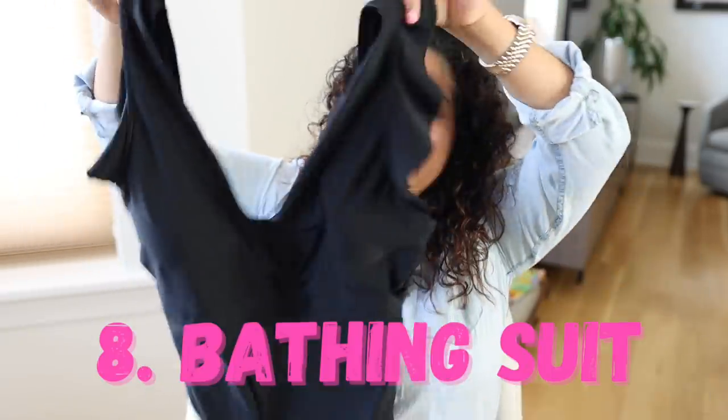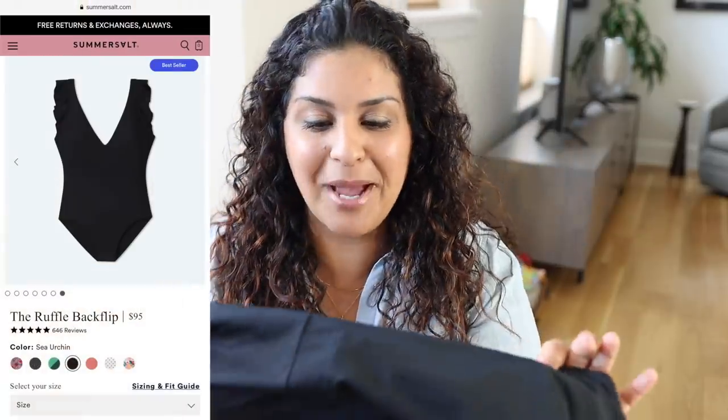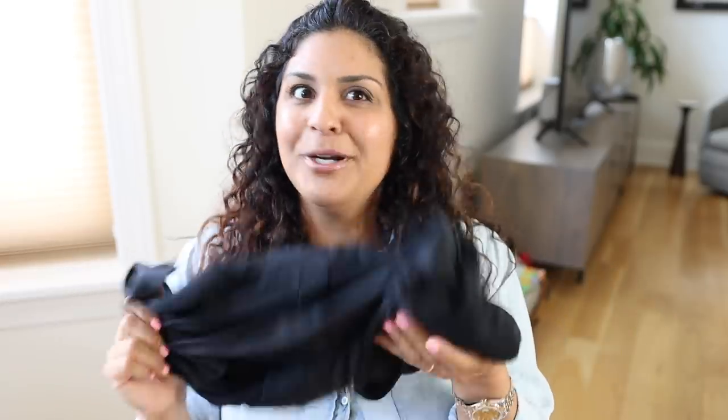Next on my list that I will not travel without is a bathing suit. I just recently wore this bathing suit on one of my vlogs. This is from Somersault. I forget the exact brand. It's a new brand. Yeah, Somersault. This is a new brand that I just purchased from and I'm pretty obsessed.